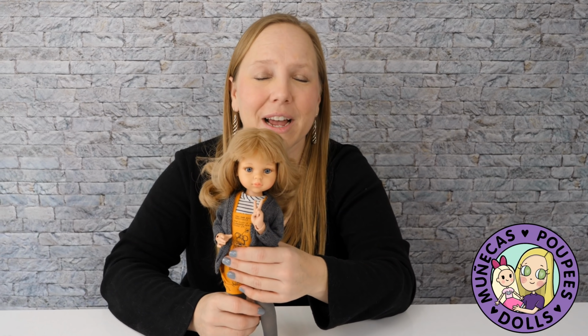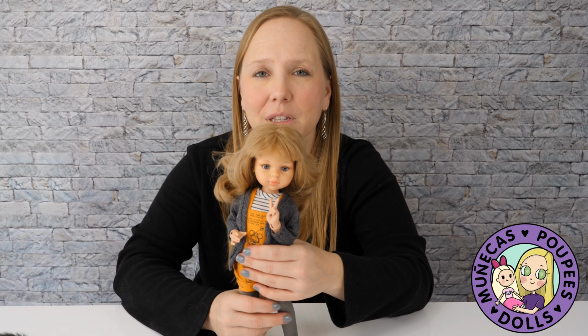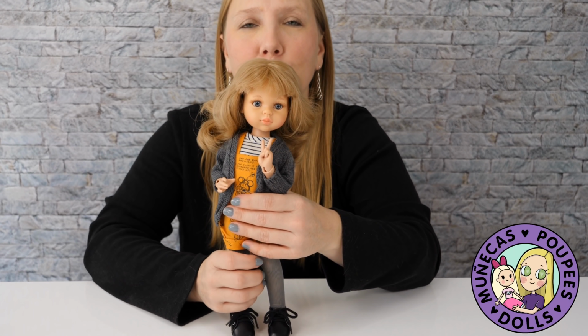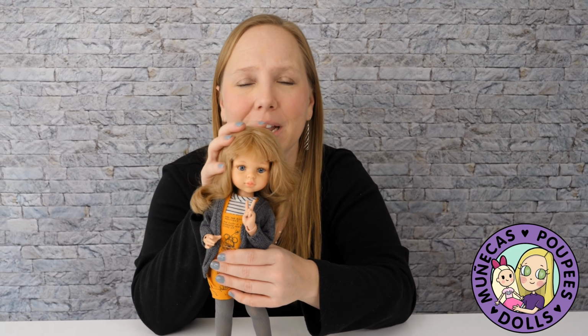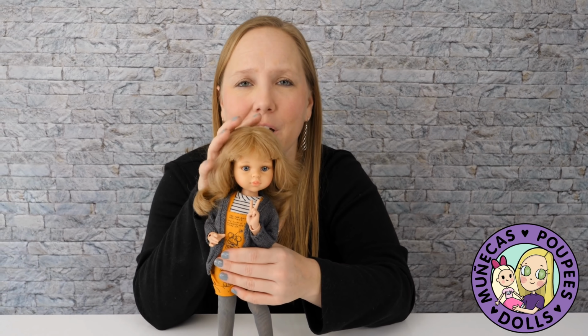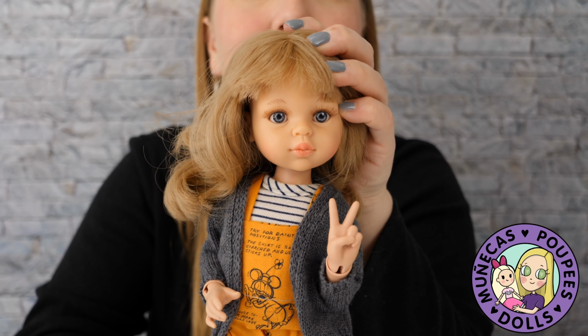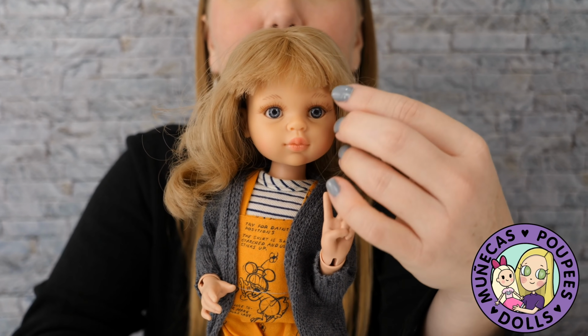Number 2 on my list is actually one of the bigger dolls that I'm going to put on this list, but this doll is still small enough that you can fit it in most bags, and this is the Paola Reina head on the Darak Paola Reina body. Now why did I choose this doll? Because this doll has the best of both worlds. You have the beautiful vinyl Paola Reina head that is very durable. You've got their factory painting here, you've got this beautiful head, and it is more durable.